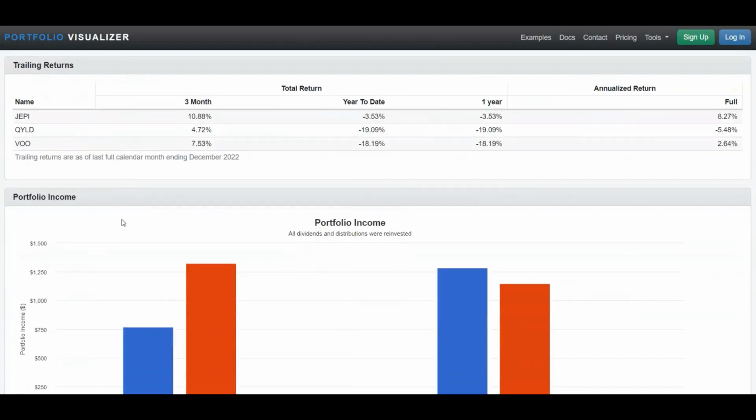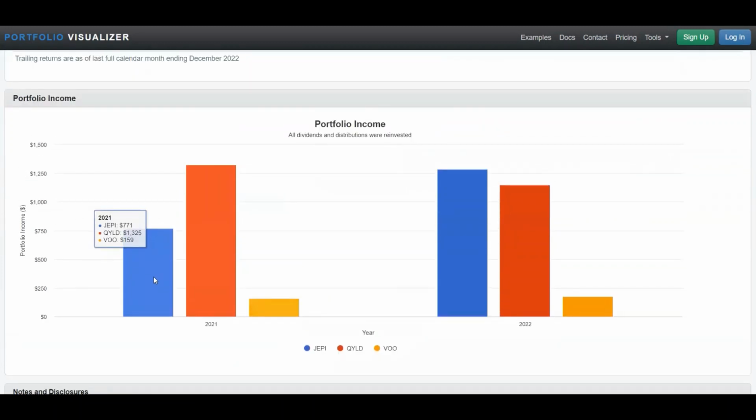But what I did want to show was the dividend income. So as you can see in 2021, JEPI here in the blue is $771, and QYLD is vastly outperforming that at $1,325. However, if we go into 2022, JEPI is now beating QYLD at $1,286, and QYLD is at $1,149. So I did the math on this one, and QYLD's dividend decreased by 13.28%, and JEPI's dividend increased by 66.79% from 2021 to 2022.